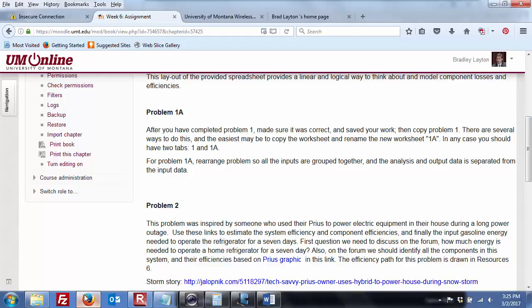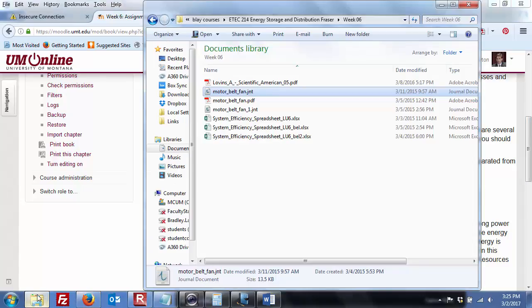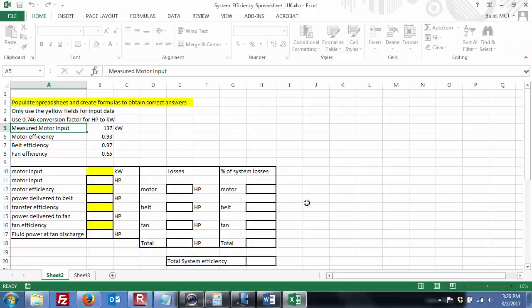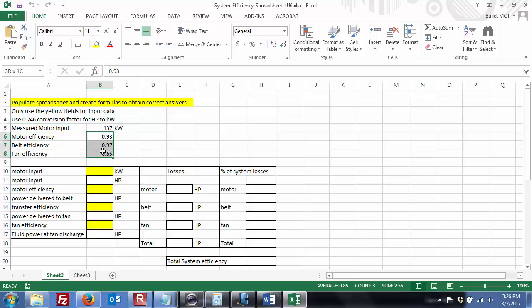Let's look at problems 1 and 2 here for a second. So this is what it looks like. We can dig into the answers, but next time. What we're looking at here is that each of these efficiencies is somewhere between 0 and 1, some a little higher than others.